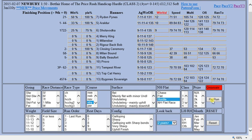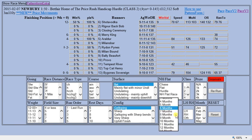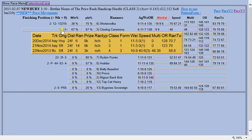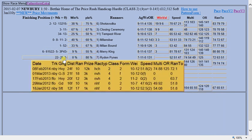Okay, got 2 years plus. See Shot of Vodka. Right, what I'm going to do here is go flat galloping, which I think Newbury is, a fairly flat galloping course, 2 years plus. Let's see, yes, it's included there. Closing Ceremony certainly likes this type of track. We've got Land Bound, who's got some form, albeit from just 3 runs. And Riding Pines has finished second 4 times out of 5 runs on this type of track.